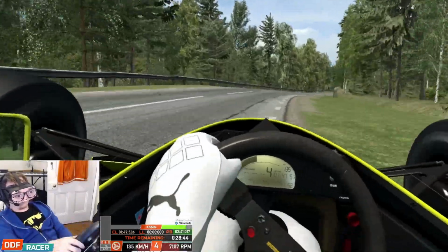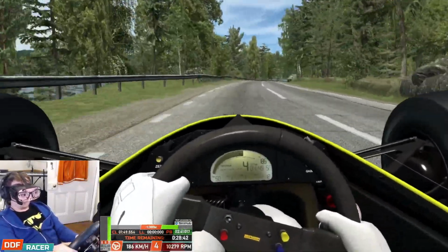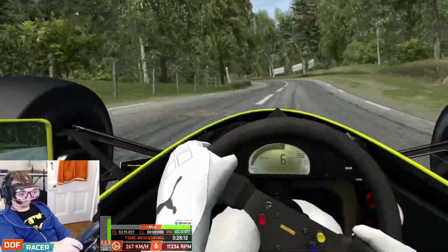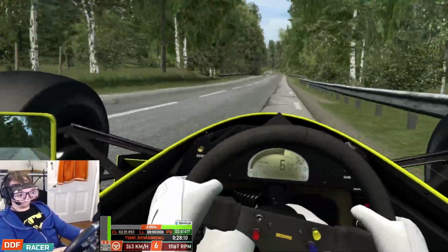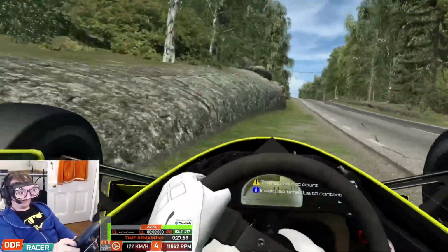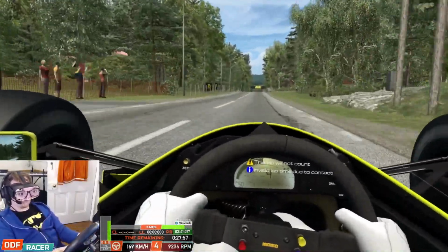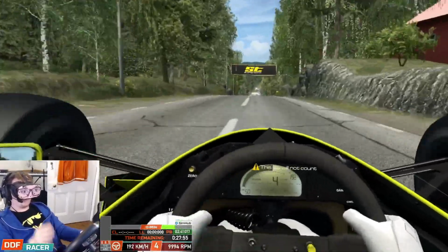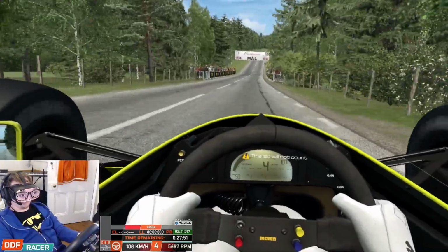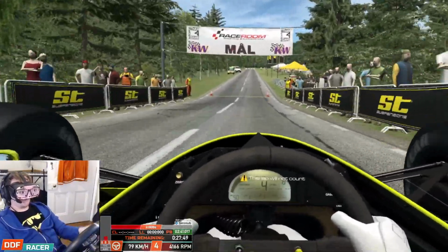Oh, rocks on exit. Whew, that's close. And there goes all of that time. Oh, we've actually made a little bit back. Woo! No! No! Oh, no! No! That was so much better as well. Threw it away on the final corner. That was the finish there. We're about 2 seconds up. That would have definitely got us into the 2-minute 39s. All right, let's try again.